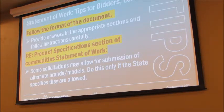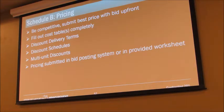And then if we allow alternate brands, only do this if we say you can do it. If we say you need this brand, but alternates are okay, then that's fine. But if alternates aren't okay, they'll get marked down for that. Schedule B is the pricing schedule. Again, it should be filled out clearly, so that our folks can do apples to apples comparisons when they look at pricing. Usually there's a worksheet that you can fill out.